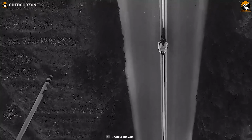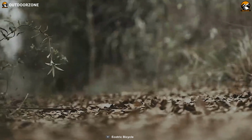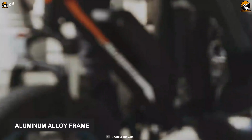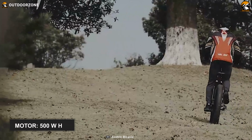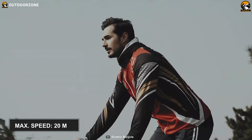Designed to provide you with unparalleled riding speed, strength, and power, the Ecotric Rocket Fat Tire will facilitate your riding journey by allowing you to commute from point A to point B swiftly. It comes with an aluminum alloy frame which is robust and can endure up to 265 pounds of weight for an extended duration. Furthermore, this pedal assist e-bike features a 500-watt hub motor which can yield excellent torque to let you ride at a blistering speed of 20 miles per hour.